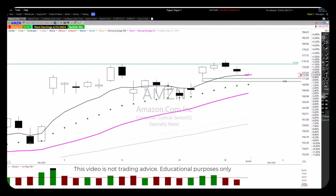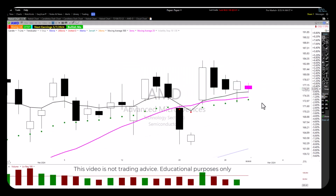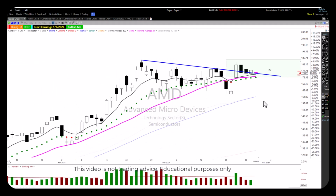So ideally, in a perfect world, if everything works out just like it's supposed to, maybe somewhere right in here, the bulls start stepping in. That would be a great place. We don't have to be exactly to it. And now we can start trading some Amazon on up. So I'm kind of looking forward to that. So go Amazon.